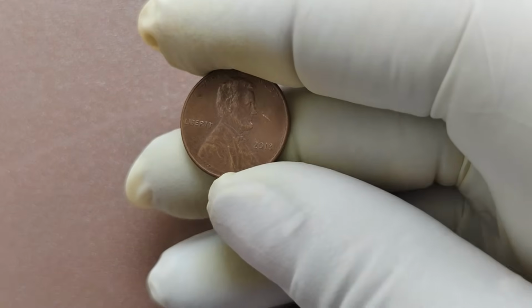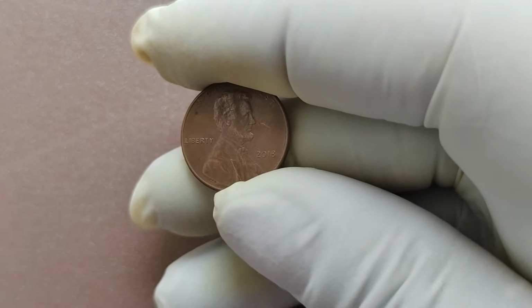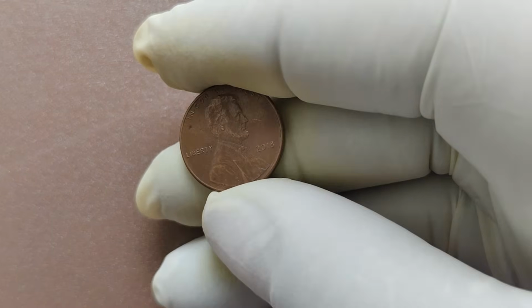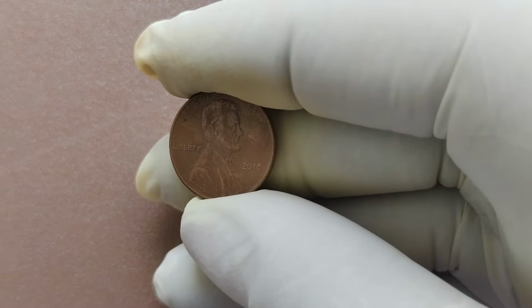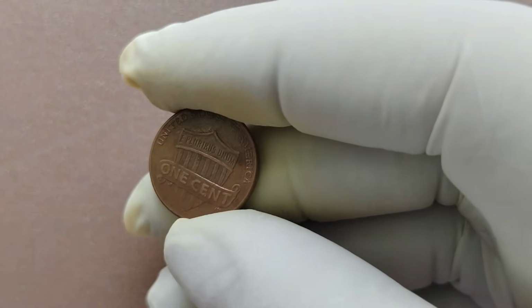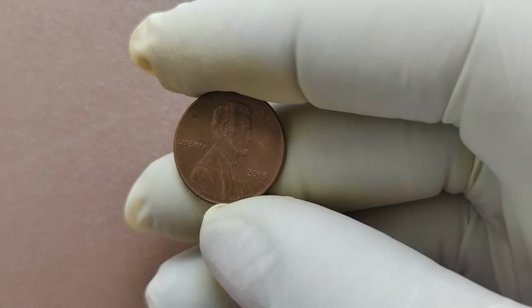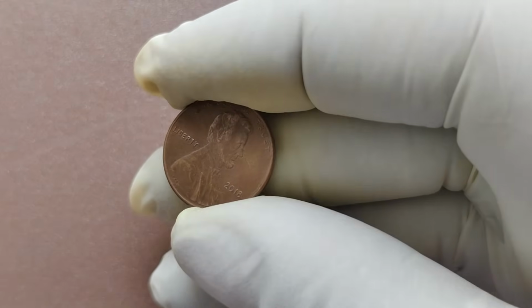One of the most sought-after types of error on a modern penny is a doubled die. This happens when the die that imprints the coin is misaligned or impressed more than once, creating a slight but visible doubling in the lettering or images. Collectors love these because they're easy to spot with a magnifying glass, and they can dramatically increase a coin's value. Some 2018 no mint mark Lincoln pennies with dramatic doubling on the date or lettering have become instant favorites among error collectors.